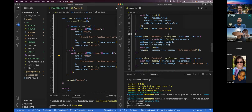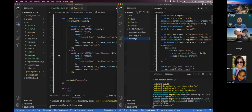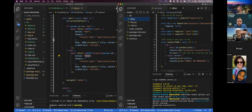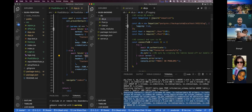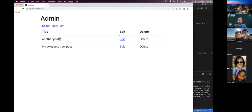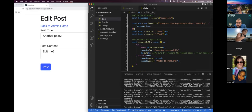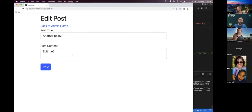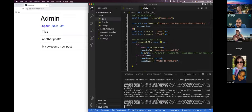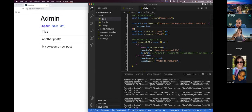Correct. So if we go to our, you don't have to follow along with this, but if we go to our db.js and enable our logging, say logging true, what happens is we see this whole select going on down here. But if we click on edit, we can see another select get run right here to pull the information out for our get request. And now if we hit post, we can see an update. We can see an update run.